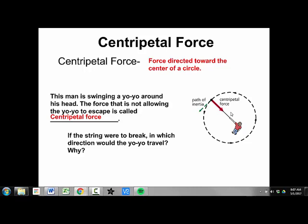So with a man swinging a yo-yo, or me swinging this apparatus around my head, the force that is not allowing it to escape is called centripetal force. If the string were to break, anybody have a guess? Raise your hands. Have a guess as to what direction the yo-yo or the apparatus would go. A straight line, or a curved line? Straight line, on that curve.